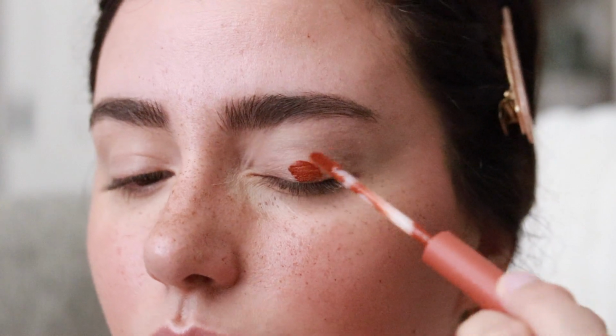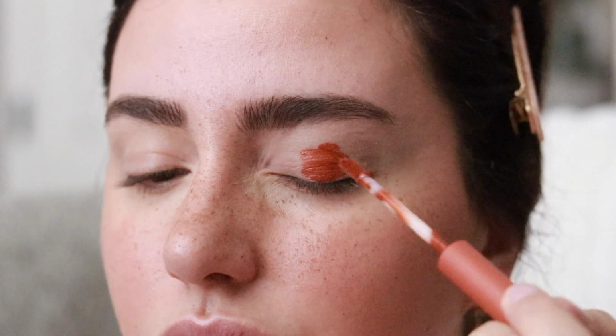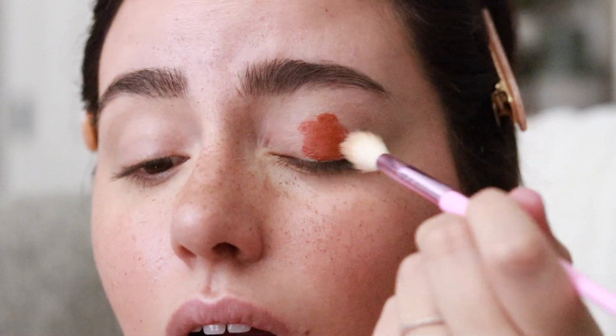That's my goal in life. It is quite a sheer product. From the videos and reviews I've seen, I think this is the most pigmented of all of them, but you can sheer it out, and it really is great for every day. So I just take a little bit and I focus it towards the center of the eye. You can either use your finger, but I just smudged it all over my hand, and I'm gonna opt for the same brush that I blended in that Stila shadow.